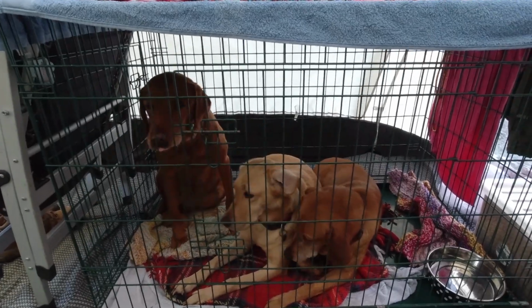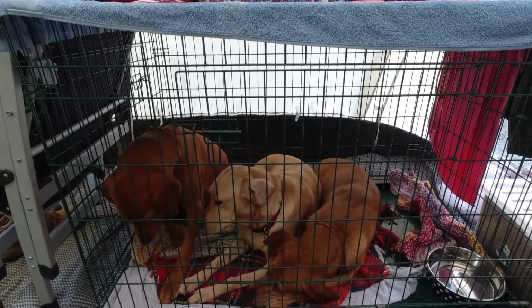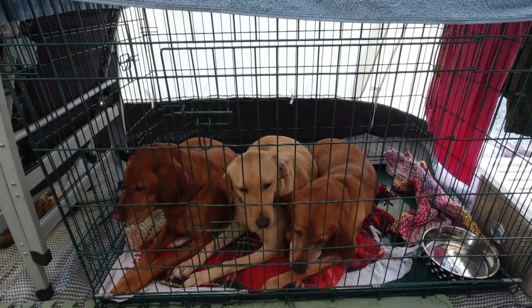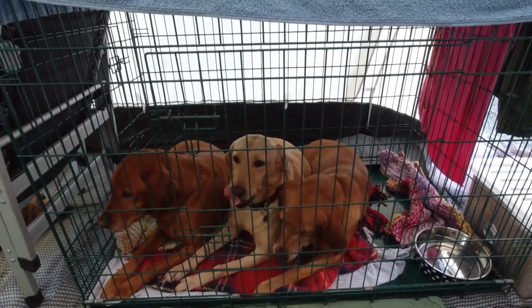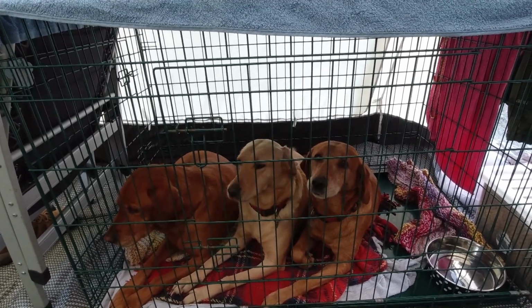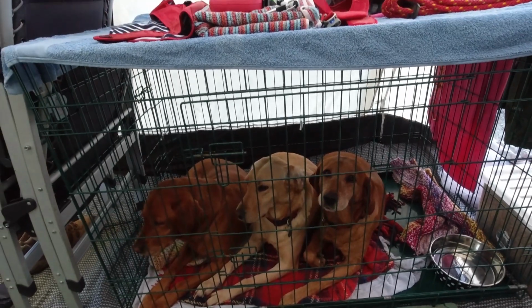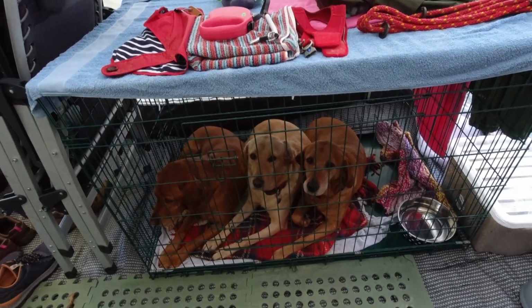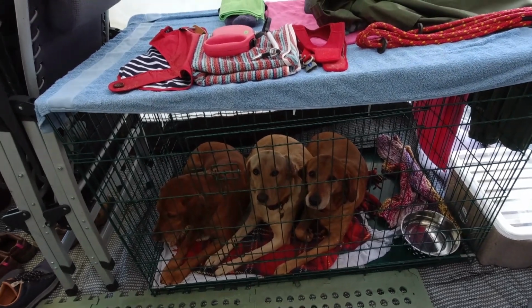At home they're kennelled at night time, so they're used to being outside. But we have a plan B. If we can't... Bo, I'm trying to film. If we can't get the awning up, like we couldn't the other night because it was pouring rain when we got here, then they will sleep in the bathroom, which I'll explain in a moment.